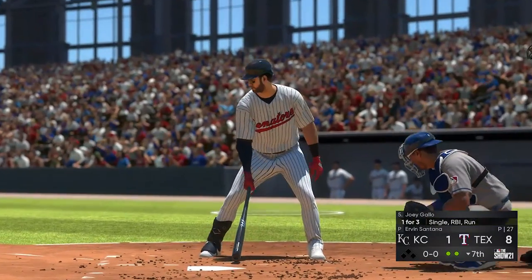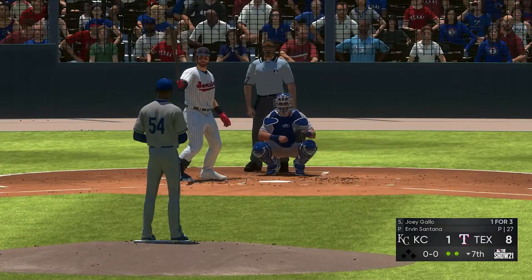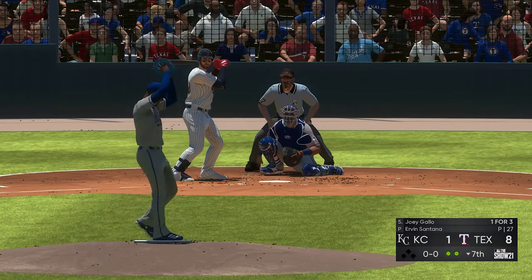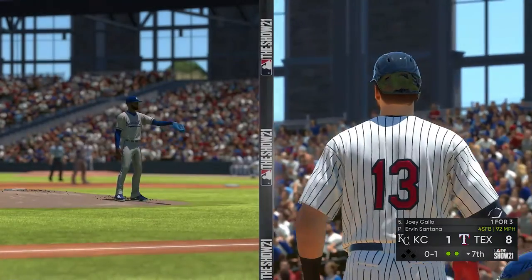Now to the plate, here is Joey Gallo. Singled home a run in his last time up. Infield shifted well to the right. Here's the first pitch. And that's by him. It's 0-1.